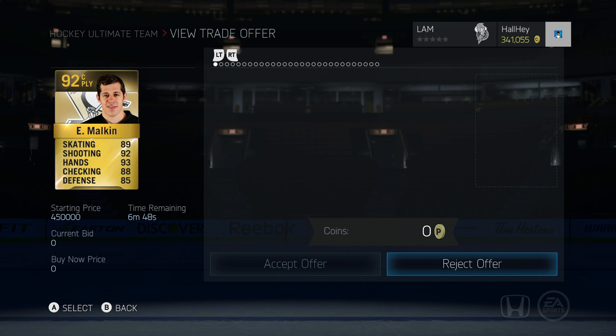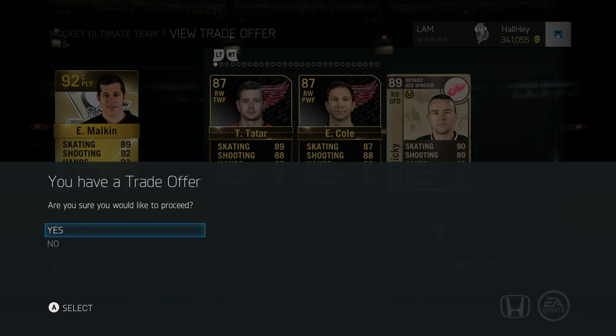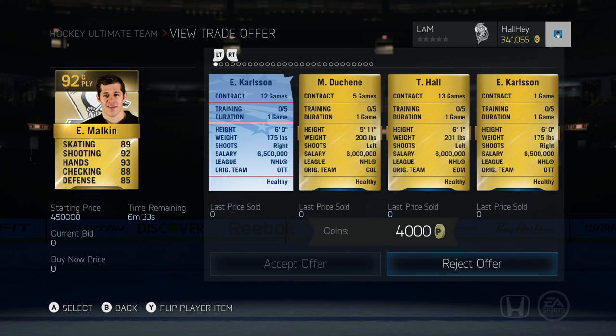But we got a couple jerseys here. Tatar, Cole, and Zidlicky. I like the Detroit change teams on them. Looks pretty sick. 4K, we got Erik Karlsson, Duchene, Hall, and another Karlsson. So I checked up the All-Star Game Karlsson. I think it's this one, right? And there are none in the market from what I know.